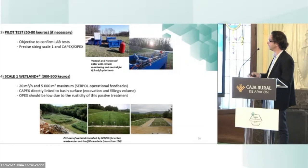To estimate the cost for the installation, it's directly linked to the basin surface that we need, what volume should be excavated and what volume of fillings, iron zero, gravel, sand, wood chips are needed for the compartments. And of course, operational cost should be low due to the rusticity of this passive treatment. Here you can see some of our realizations to treat urban wastewater and also landfill leakages.